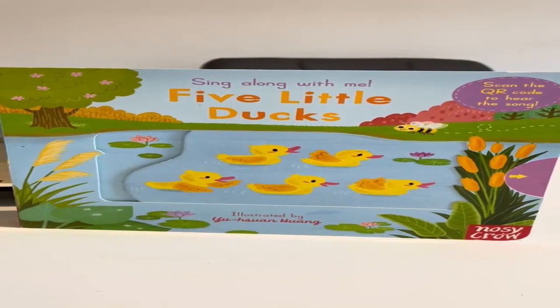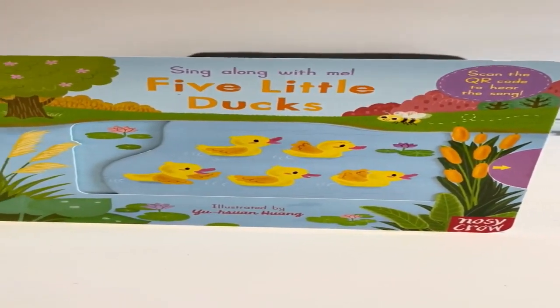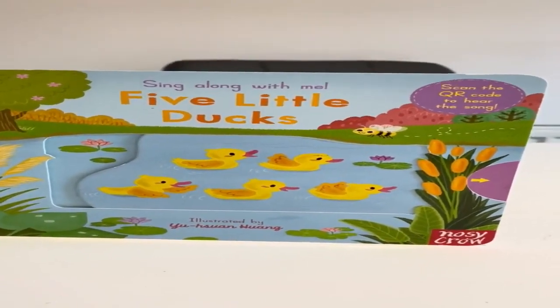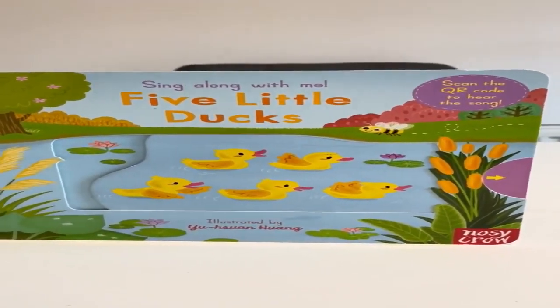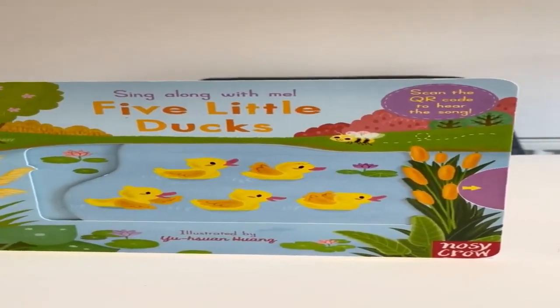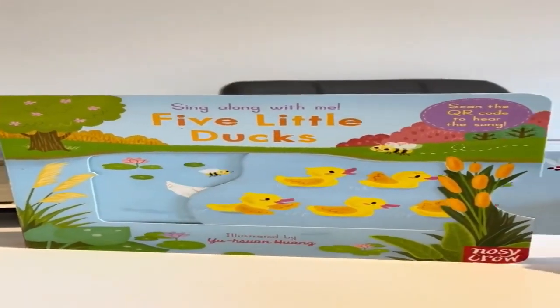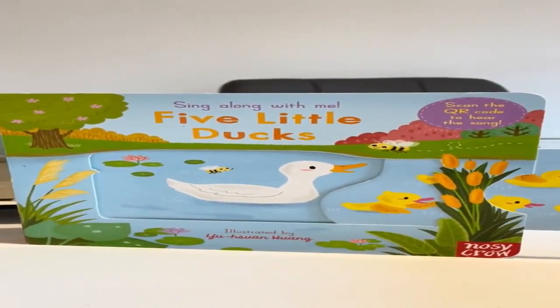Today we are going to read the book. Sing along with me, 5 Little Ducks. Illustrated by Yu Husan Hong. Published by Nursery. Let's read the book. The first page has an interesting slide. Zoo, 5 Little Ducks. Behind that, Mommy Duck.